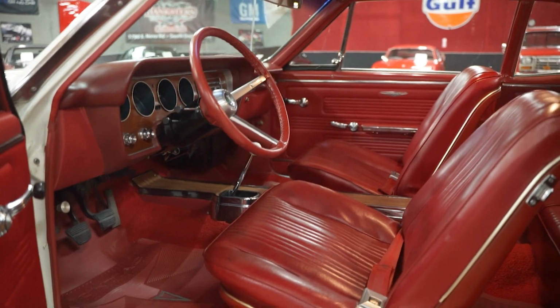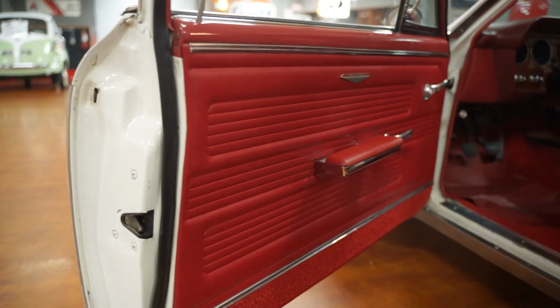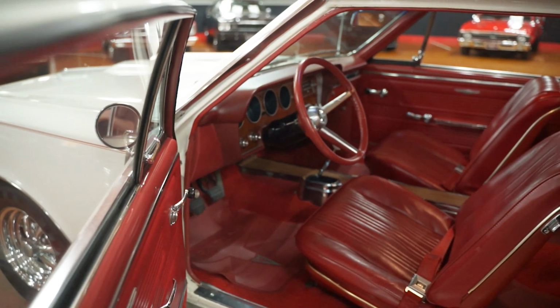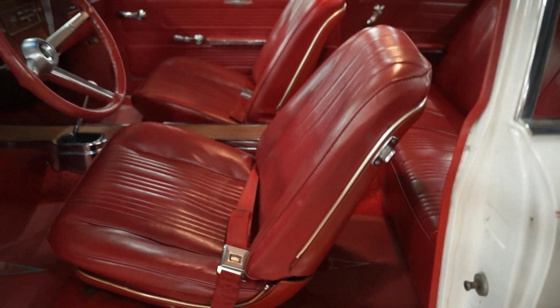Obviously red interior. Check out the door panels. Interior, they're in excellent condition. Carpeting and the panel itself, armrests. The red carpeting in the car is in good condition. You have your rubber Pontiac floor mats. Those are in good shape as well.